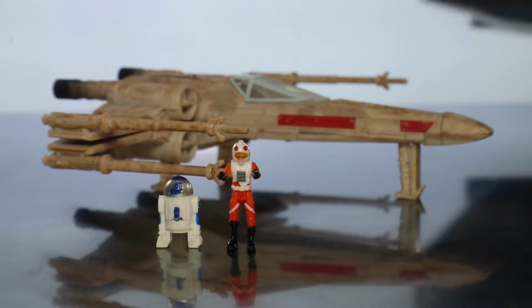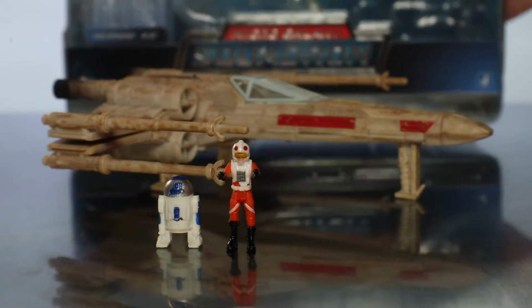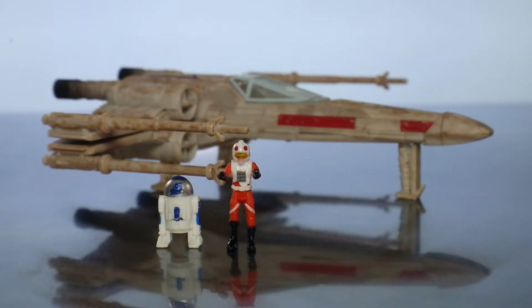So in case somebody wants to collect, I know you can't really see because I'm zoomed in so much, but you can get the box and have it still in relatively good condition, so I just wanted to put that out there. But anyways, this ship is part of the Starfighter class, which includes TIE Fighters and a few other things.